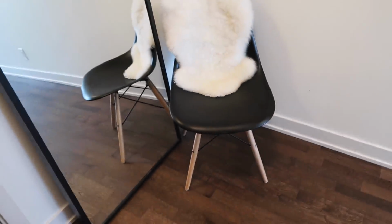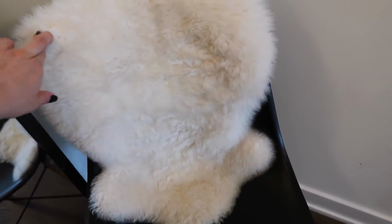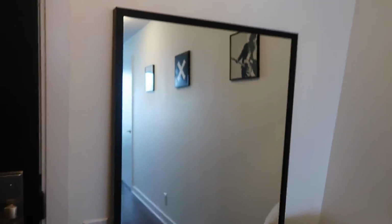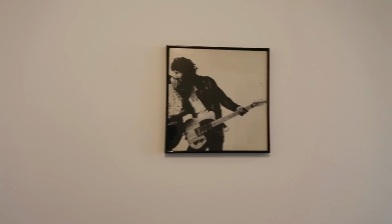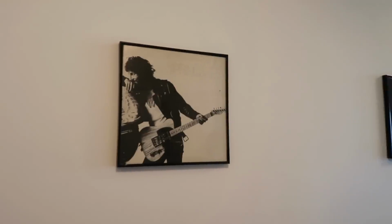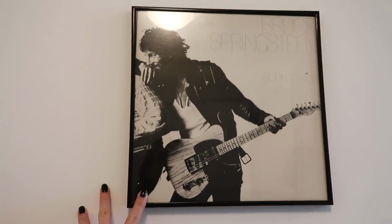Welcome to our home. We have this little chair from Struck Tube, and this is from IKEA. And then this big mirror from IKEA as well. And Andrew had the really good idea of putting album covers in frames. So this is one of my favorite albums. This is Bruce Springsteen, Born to Run.